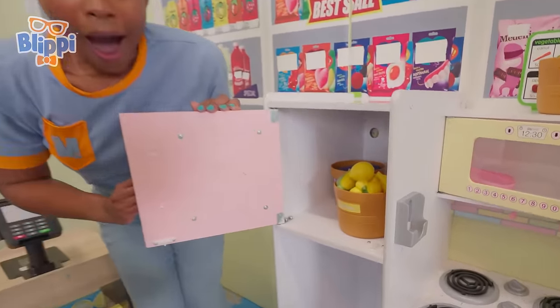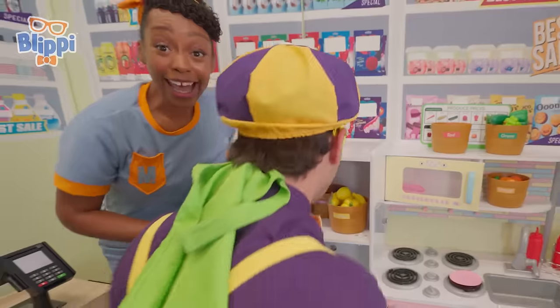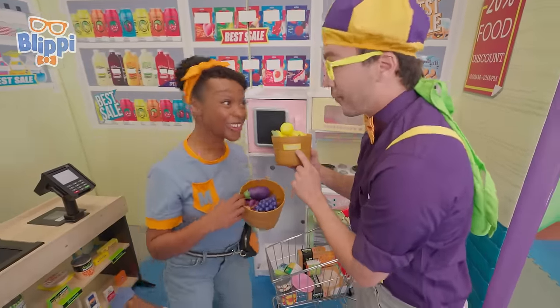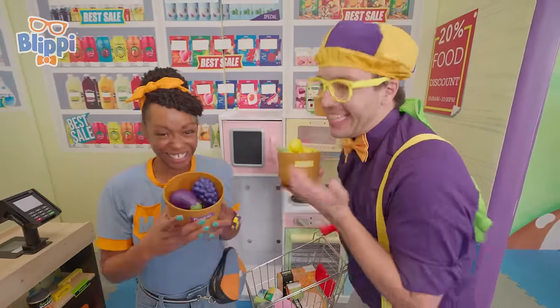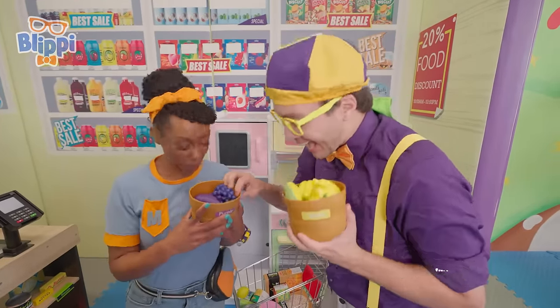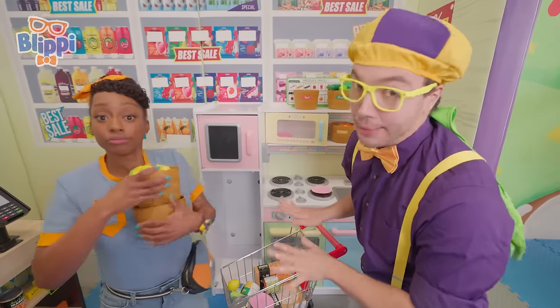Ooh. Oh, check it out. Ooh, fruit and vegetables. Whoa, and look at these. Mika, they're your two favorite colors. Well, they're your two favorite colors today. Oh, yeah. Today, my two favorite colors are yellow, whoops, and purple. Well, there you go. We'll put those into our dinner.